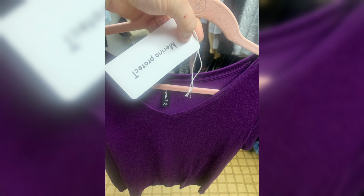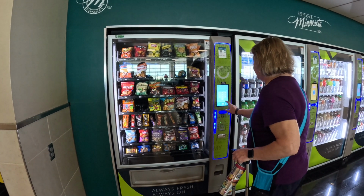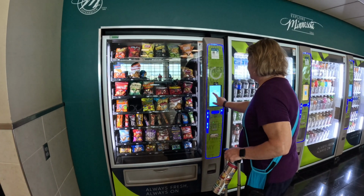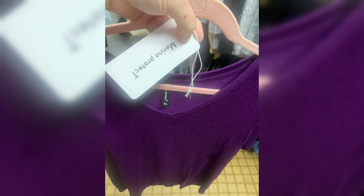Have you tried merino wool? I use Merino Protect. I think it's a good product. I can get it on Amazon. I will say that they run small, so please size up at least 1 or 2 sizes, but they don't hold odor. They dry quickly. They wash up beautifully. I would recommend Merino Protect, especially for travel.